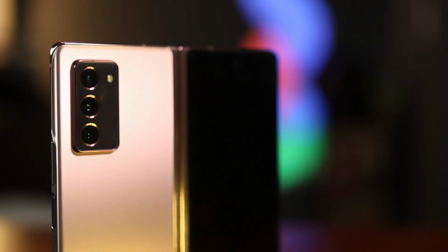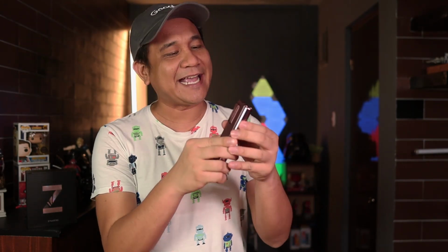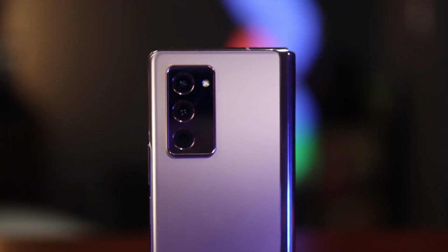Now, the Z Fold 2 has an impressive set of cameras. Its triple rear camera setup supports dual OIS, 5 times and 2 times optical zoom, and up to 10 times digital zoom. It also has HDR10 Plus recording and tracking autofocus. Each lens is 12 megapixels in varying configurations. We have a 12 megapixel ultra wide, 12 megapixel wide angle, and 12 megapixel telephoto.